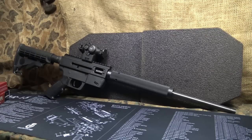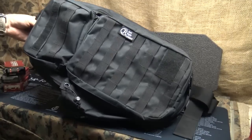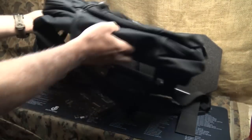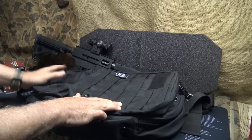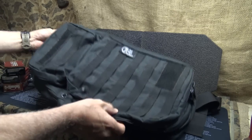Now, being a takedown model, it would really be a shame if you didn't have something to put this in once you took it down. And so we have the Sling Pack by HPR Carbine. This is a pretty cool little accessory that goes with your carbine, your takedown version. And of course, these are available at Just Right Carbine.